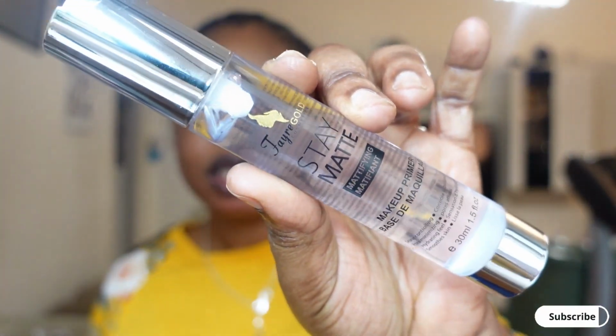All right, so right now let's get into the face primer. I have two face primers here. This one is from Classic Matte Primer, and this one is also a matte primer. It's also Stay Matte. I think it's from this something gold. I can't really see well because I don't have my glasses. Something gold. I will try and leave the names of it on the screen. So let's get into it.